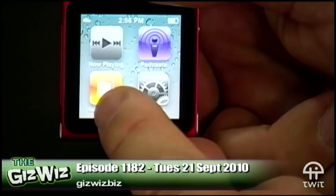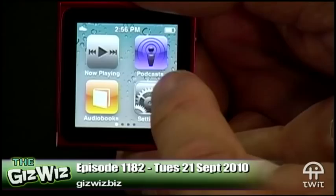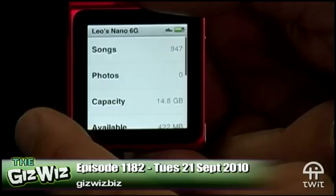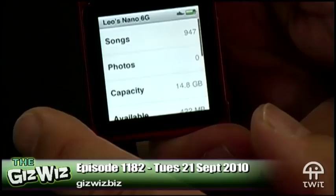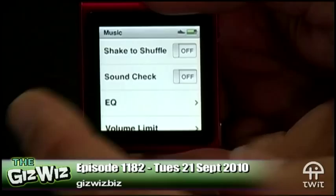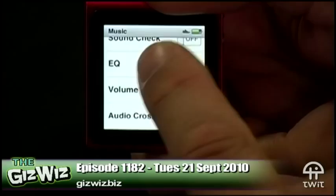It has settings, very much like the old iPod settings. You know, they have the equalizer. This is the 16-gigabyte version, which is, I think, $169, or is it $179? $179, and then $149 for the 8-gigabyte version. And I bought this, by the way. No freebie on this. Shake to shuffle, which I always hated because every time you jog, the music changes. So I turn that off. Sound check, which keeps it at the same level. It's got an equalizer, volume limiter, automatic crossfade. So it's got all the capabilities of the current iPods.